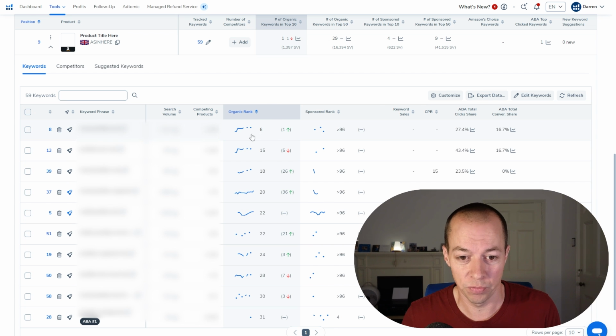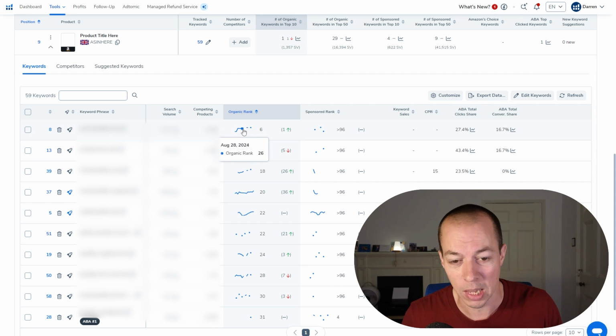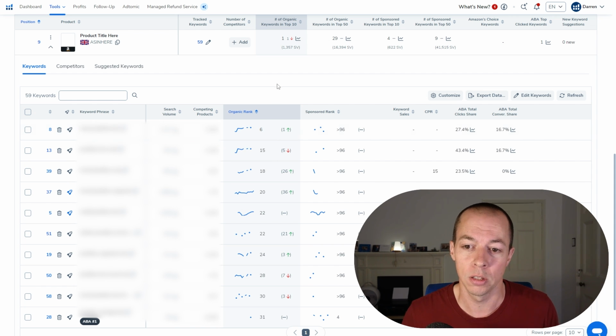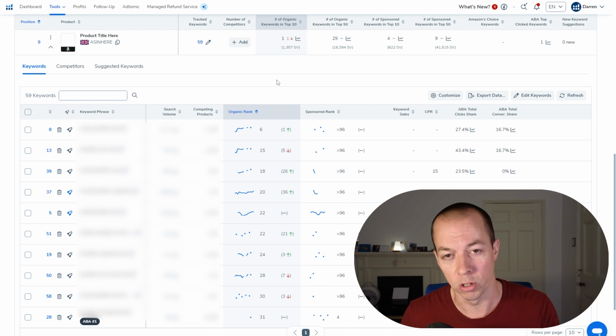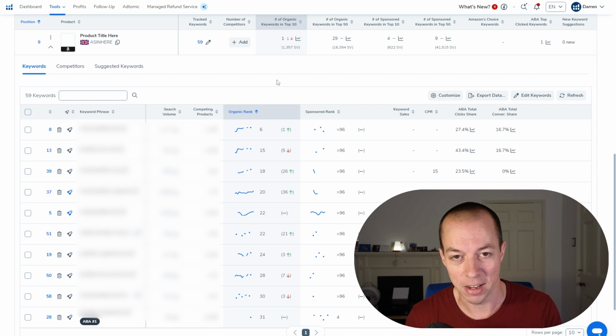But if we take this top keyword, for example, here, when it first launched, we were in position 87. Then over the past couple of weeks, we've gone to 86, 24, 26, 27. So a keyword will go up and down as it progresses through the ranks, up to 12th, 8th, 7th, and now up to 6th. So the organic ranks are responding to the strategy. Yes, we are making a loss at the moment, but our organic ranks are heading in the right direction.